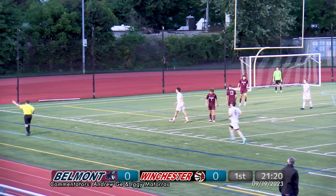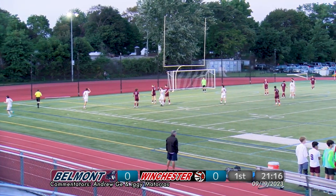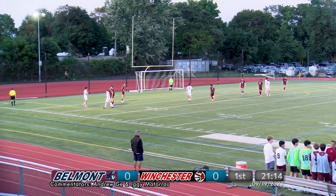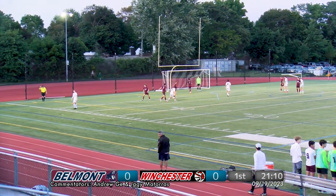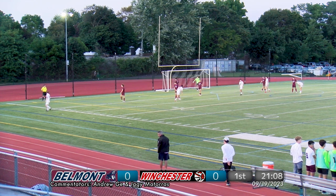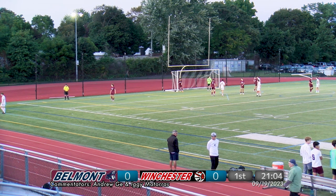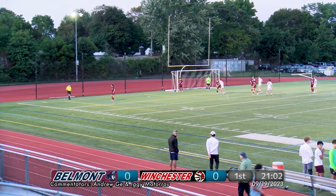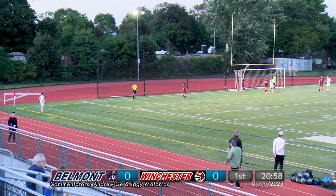Corner for Winchester. First corner of the game. Just overall great defensive plays from there, especially Alex Duda on that play. Saved a potential goal-scoring opportunity. Way to intercept that. You'd love to see it. And Lawrence, too, looks like he's warming up again, going back onto the field.